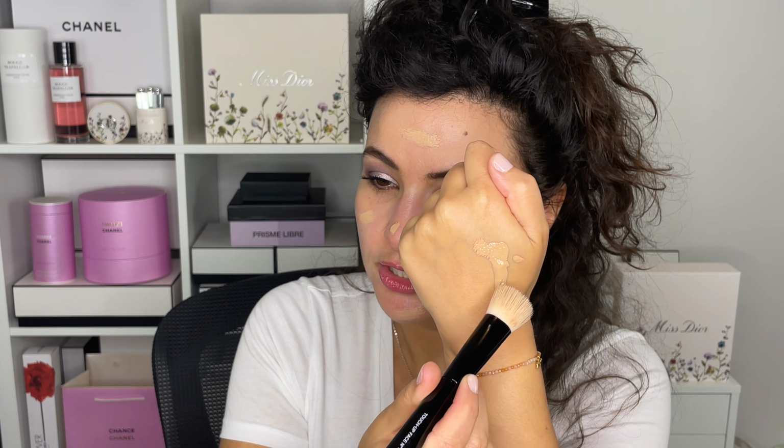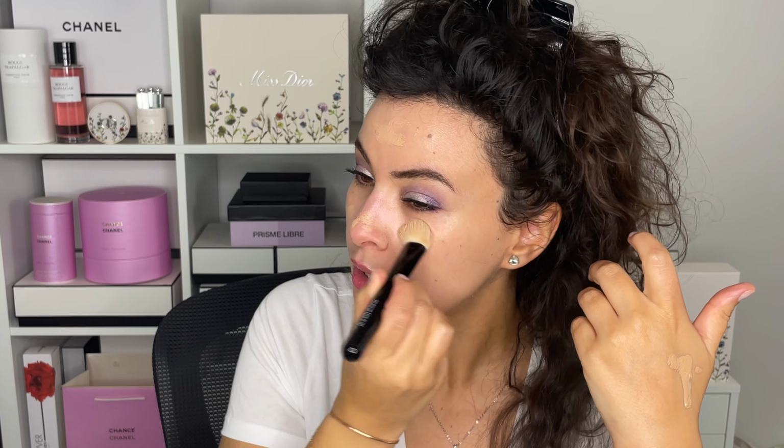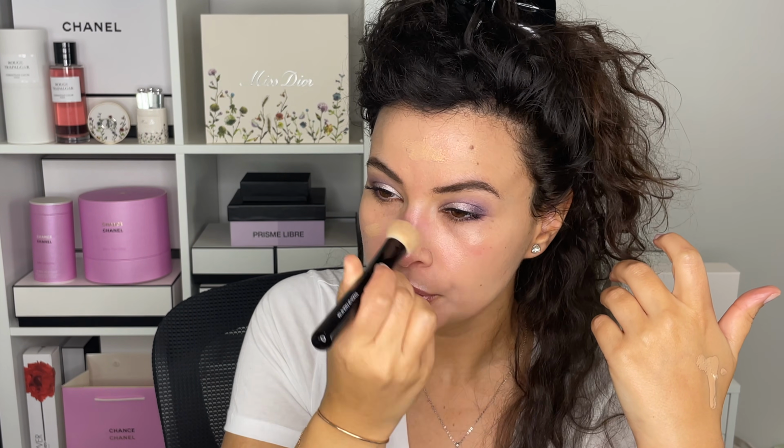I like to even out my complexion, but I don't like to hide my skin. I want my foundation to leave me looking beautiful, but I want to feel like I still have skin underneath.